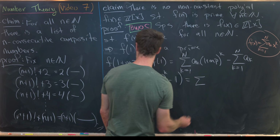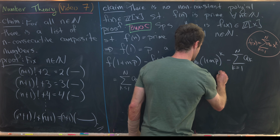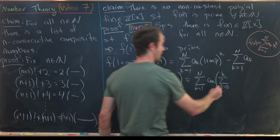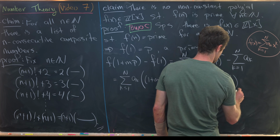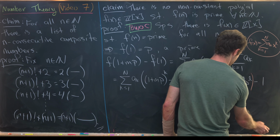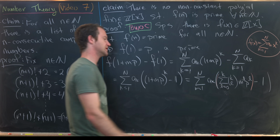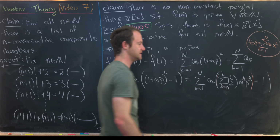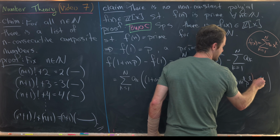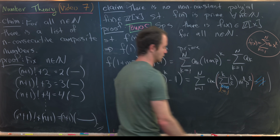So just to write that more carefully, I've got the sum as k goes from 1 up to n of a_k, and then inside of that, the sum as l goes from 0 up to k of (k choose l) m^l p^l, minus 1. And I'll put this sum in parentheses just to show that my minus 1 is happening outside of that sum. Next, I want to notice that at the l equals 0 spot, I've got k choose 0, which is 1, m^0 p^0, which is also 1. So that's going to cancel out the 1 that's out here. So that'll change the starting point from l equals 0 to l equals 1.